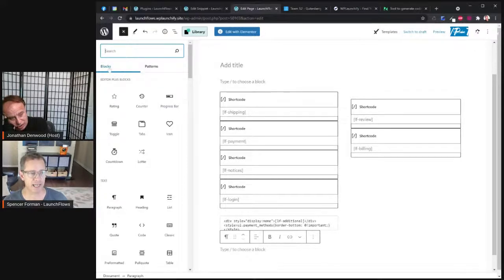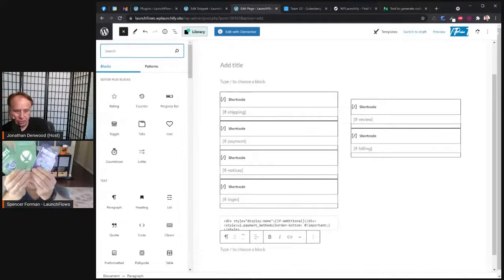Let me say it a different way. Block, here's a block. It's one thing. Here's two blocks. All right. Here's three blocks. Right. Okay. If I save all of these together in the way that they're organized, that's a pattern. And the blocks are kind of widgets. If you were using Elementor as a comparison, a widget in Elementor is a block in Gutenberg.